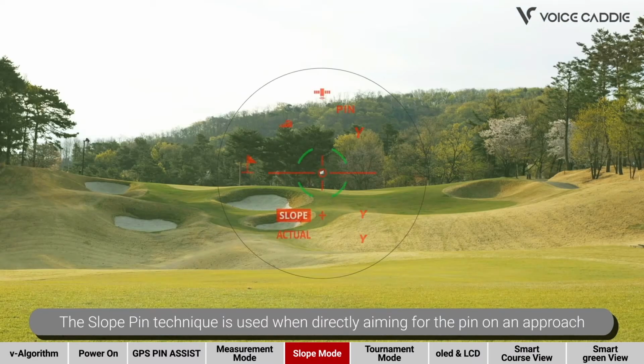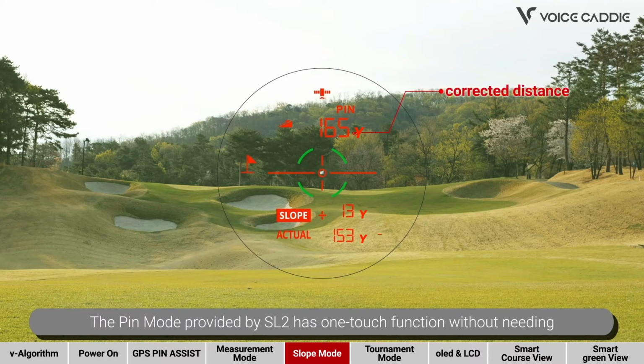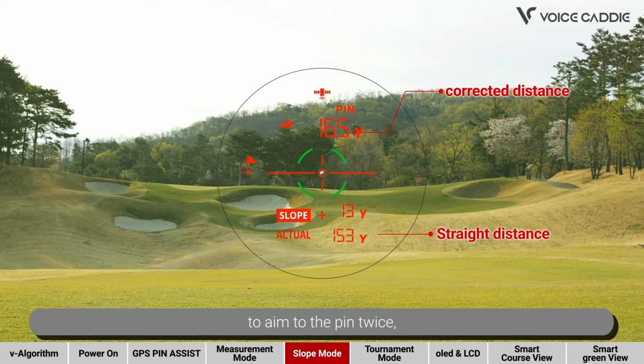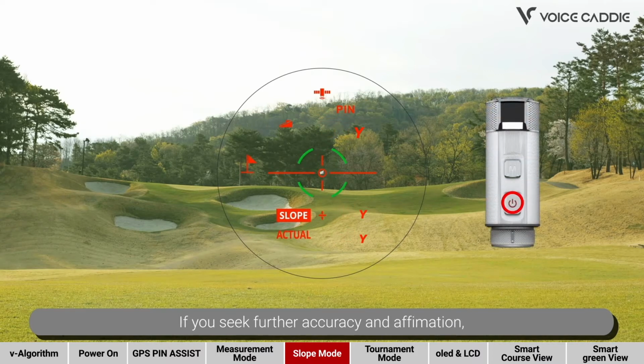The slope pin technique is used when directly aiming for the pin on an approach. This is indicated by the pin-shaped icon on the laser screen. The pin mode provided by SL2 has one-touch function without needing to aim to the pin twice, which allows you to check the distance faster and more accurately. In rapid situations, you can activate once. If you seek further accuracy and affirmation, you are advised to measure just a bit longer for 2 to 3 seconds.